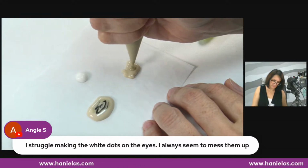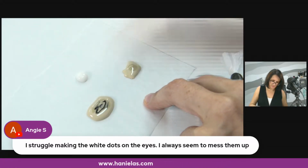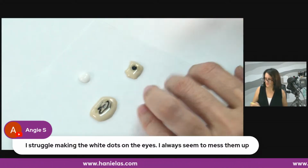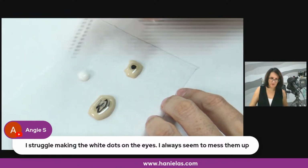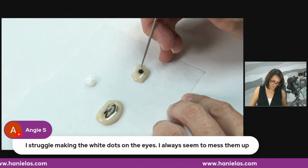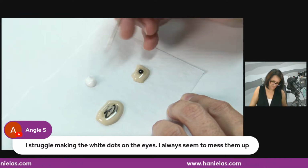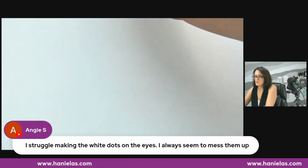Hopefully you can see this. So I'm adding the dark layer. Now let's drop it a little bit. And now like that. And since you mentioned that you struggle with the dots, if it's difficult to do it using a piping bag, what you can do here is pick up a little bit of white icing and use it that way. You can make it that way. That helps. You just need to test what works for you, I suppose.